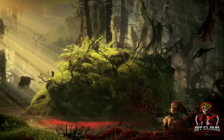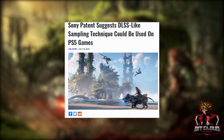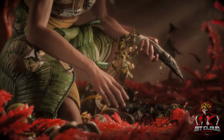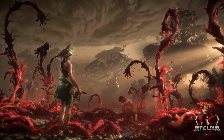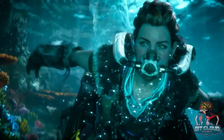So there's a patent going around that suggests that Sony is indeed using deep learning super sampling. Now, I know a lot of you are looking in the chat and like, well, can somebody explain what that is? Don't worry. Let me go ahead and break that down for you. DLSS, or deep learning super sampling, is basically an AI powered technique that can give lower resolution visuals the impression that they're at a higher resolution.